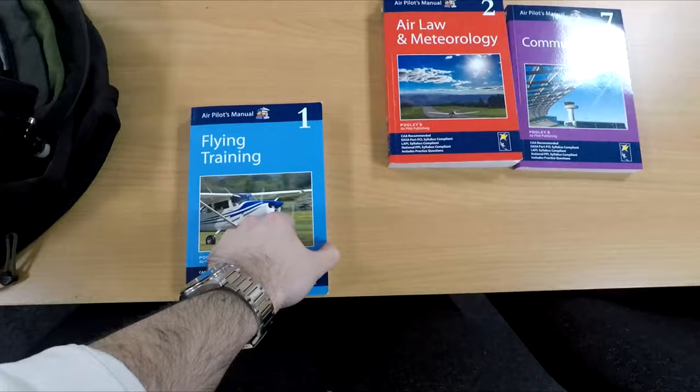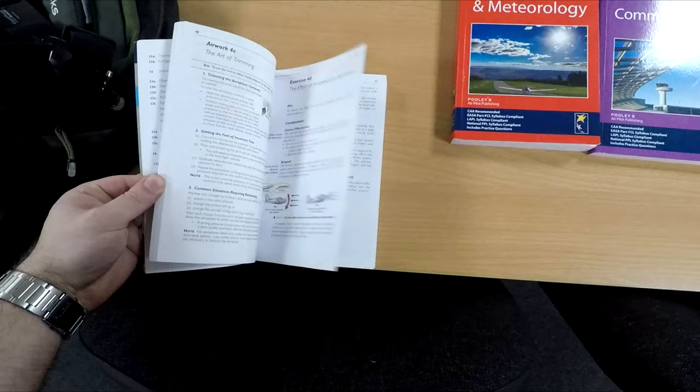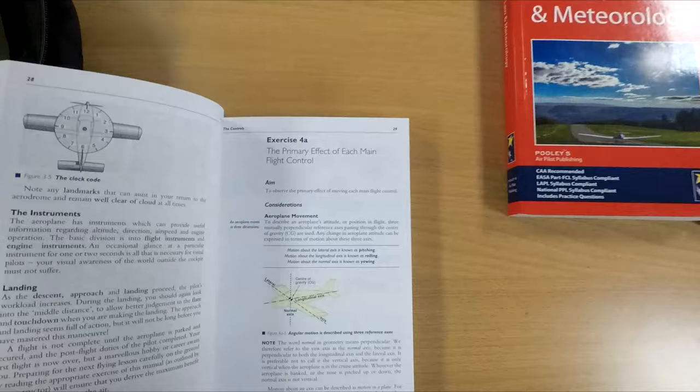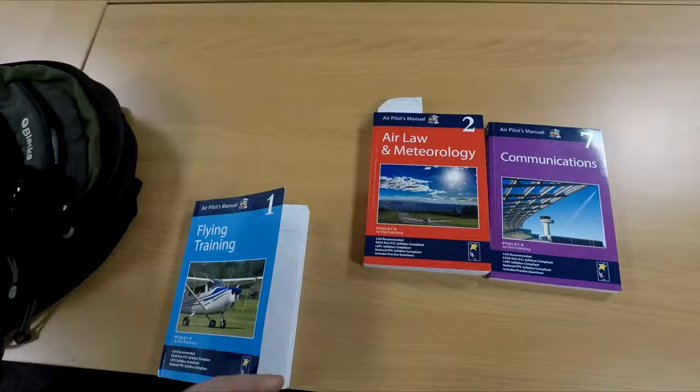I'm going to keep coming back to the flying training, and I'm going to read each lesson as I come up to it. So for example, lesson one was exercise 4.1, the primary effect of each main flight control. That was what you would have seen in the previous video. And then we're going to move on to the next lesson after that.